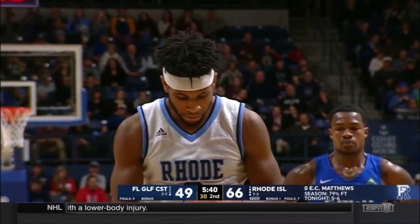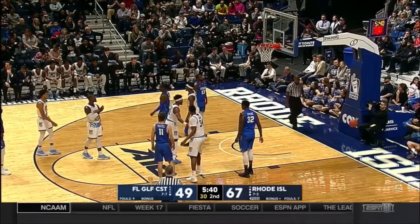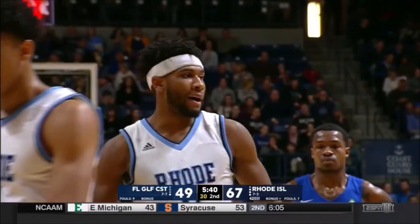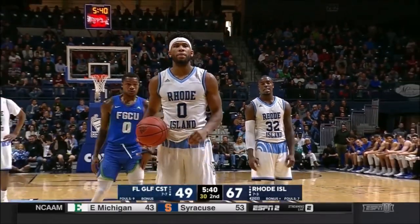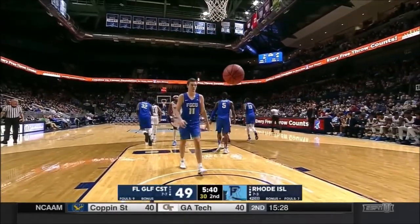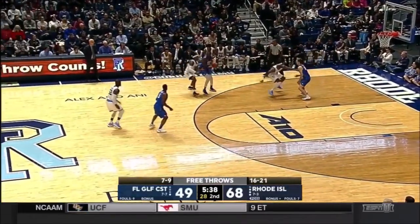And URI has done a much better job this evening of keeping themselves in front of the Florida Gulf Coast penetrating players. All you have to do, Will, is keep retreating. As long as you just keep your hands up in the air and don't cause the contact, there are no more fouls going to the rim. Matthews makes this free throw, he's got 20, and Rhode Island has a 19-point lead. How about the full-court pressure?